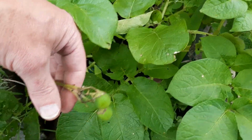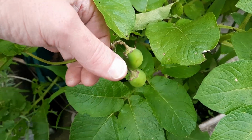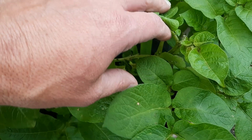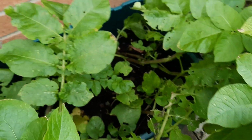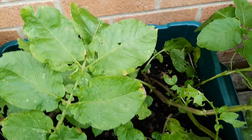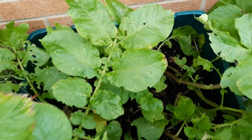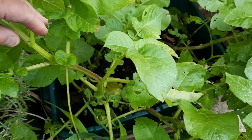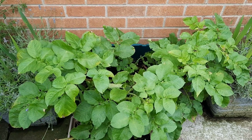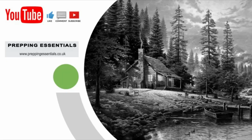But yeah, interesting. I'll certainly be keeping the seeds from these again this year, because you never know. Come the glorious day, if anything does happen and we do need to go completely off grid, you're not going to have potatoes, not tubers anyway, and you are going to have to resort to growing from seed. So I just thought I'd share that with you, but that's it now. Get myself in the house and get tidied up.